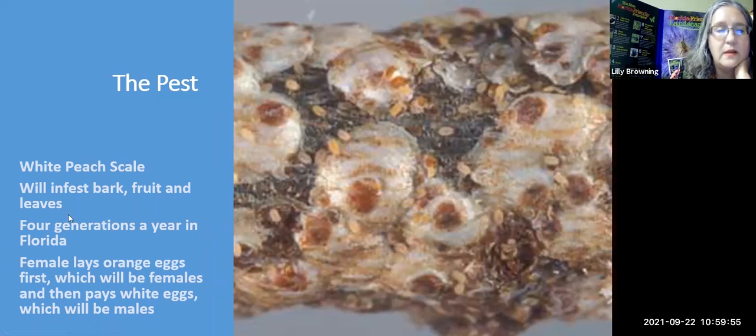But they'll go anywhere on the plant. So they can be on the bark, the fruit, on the leaves. And they have about four generations a year in Florida. And the female lays the eggs, which will turn orange.